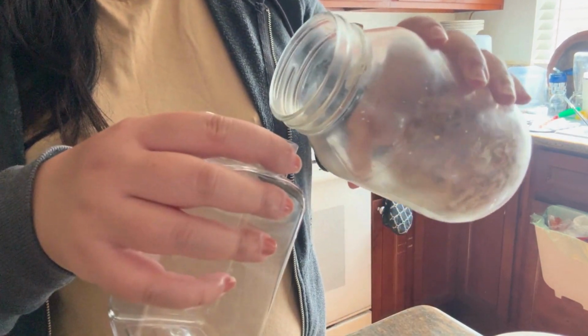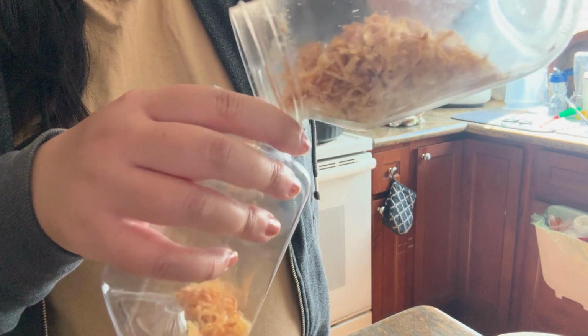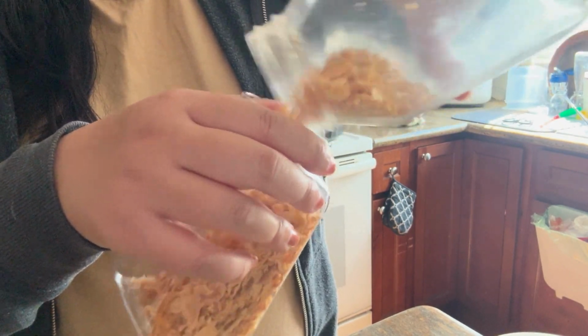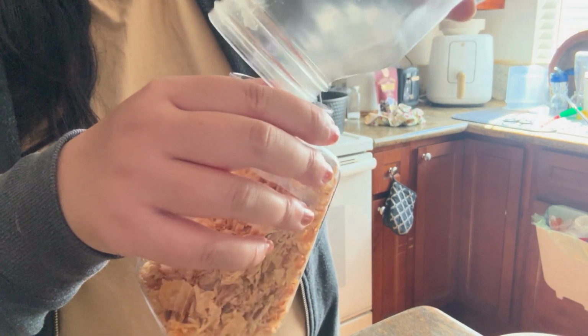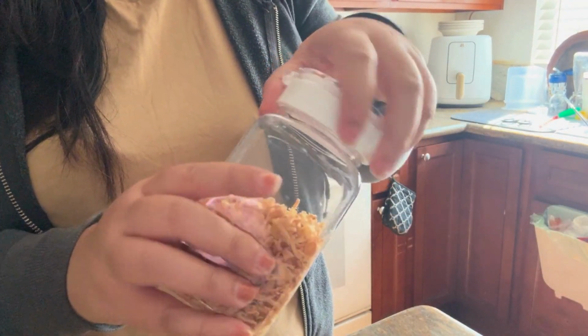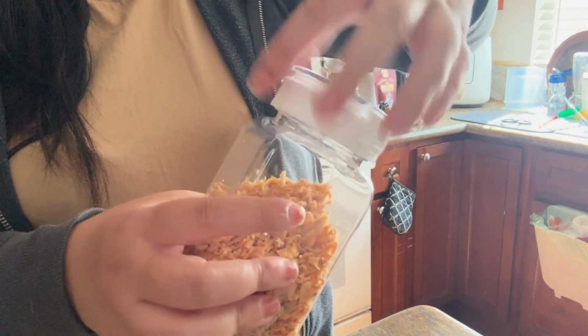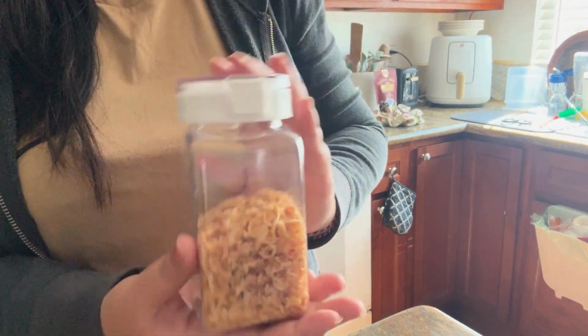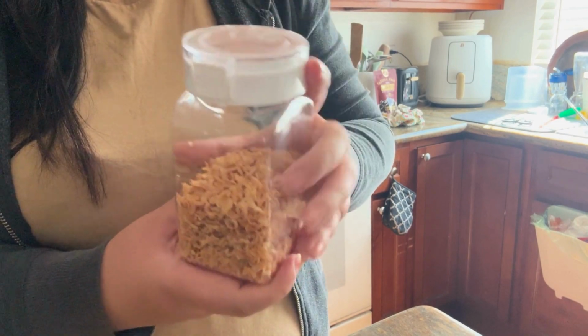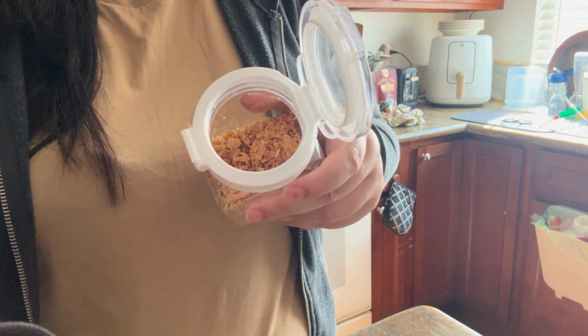And I'm just gonna try to do the best that I can to get them in. To be washed, and I'll have this lid back on, and here we go. What do you guys think? I think it works, honestly.